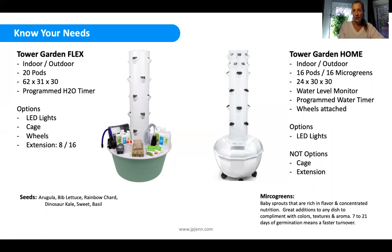Remember when I said that I ordered one for our family, the most basic unit? This was what I ordered. It comes with everything you need to start growing. Some options that you can add onto this are the lights, the cage, the wheels, and the extension, okay? That is not what we did the first time.